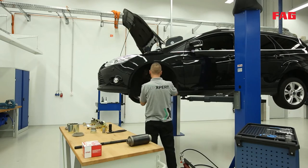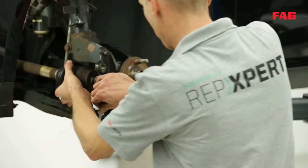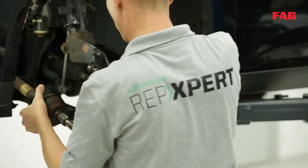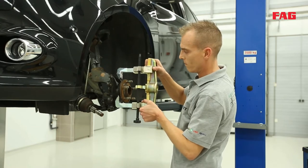So here we can see how Tommy is replacing a first generation wheel bearing. The procedure can, of course, vary depending on the vehicle model. In order to get to the bearing, he needs to remove the wheel, the braking system, and the drive shaft. Is that the wheel bearing already? No, that's the wheel hub. And with first generation wheel bearings, the hub is not part of the bearing. So the hub has to be removed from the center of the bearing.